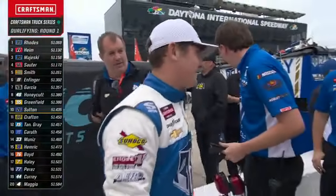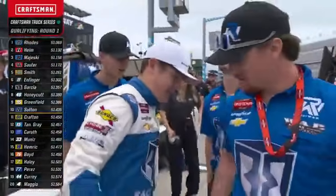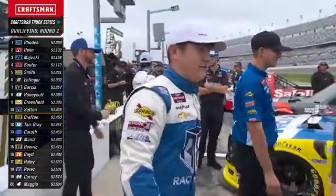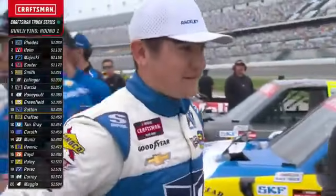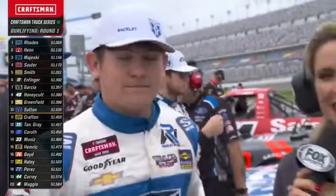Dawson Sutton moving on. Look at that smile. Heck yeah. That was a long wait to see if he was going to get to play in the next round. So you see that yellow line, all the trucks above that will move on to the second round. Let's hear from Dawson. Now he can breathe, Amanda. Great emotion with the team and some handshakes.